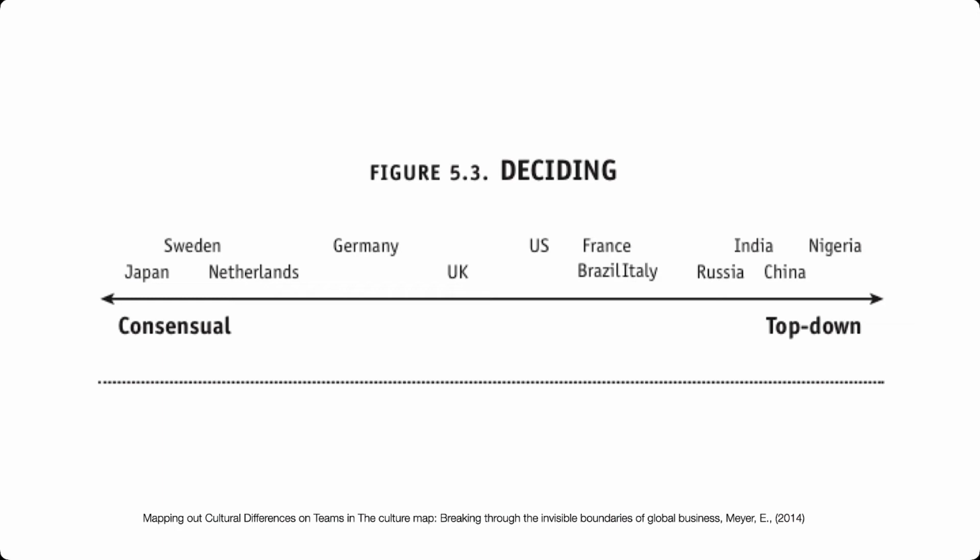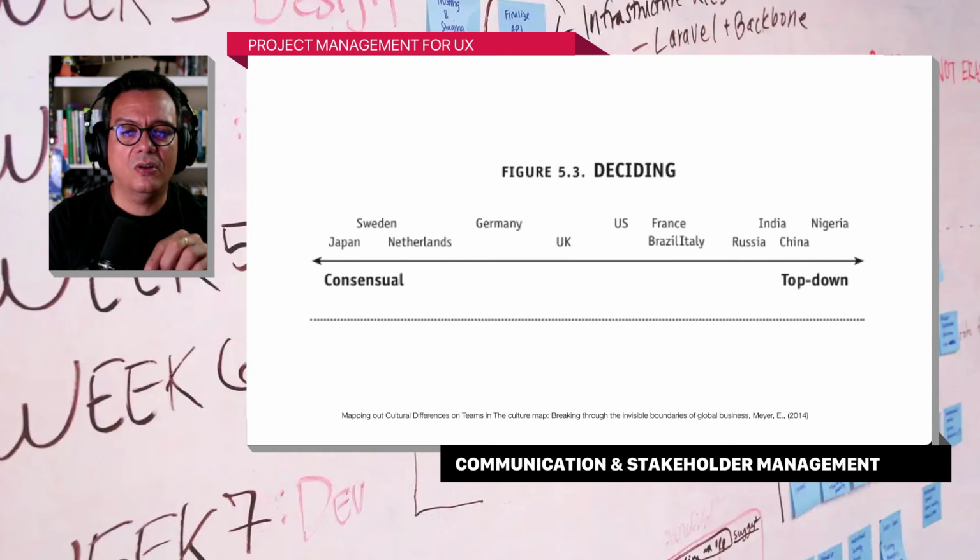Let's say Erin Meyer did this research working with a lot of companies in her consultancy, and she would say she usually has this idea of spectrums, right? So for example, consensual cultures, and she gives a couple of examples there: Japan, Sweden, and the Netherlands. These cultures in general tend to use more consensual decision making processes, while cultures like India, Nigeria, Russia, China tend to be more top down, right? You may find this stereotypical. You yourself, if you are from any of these cultures, you don't want to put yourself in a box.